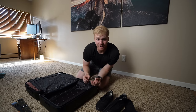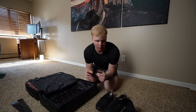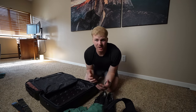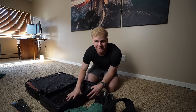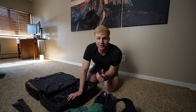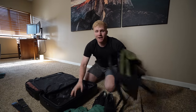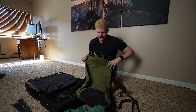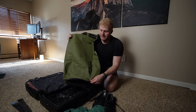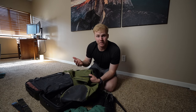Now, for the other side of my suitcase, I put things that aren't as compressible. Things like shoes, jackets, just things that are a little bit more clunky, I put in the other side. And for me, what that looks like is I actually also carry another backpack. Now, most people probably wouldn't carry something like this, but I carry a dry pack. This is a 31 liter dry pack from Sea Line. It's kind of silly, but I use it so much for the travel that I do.